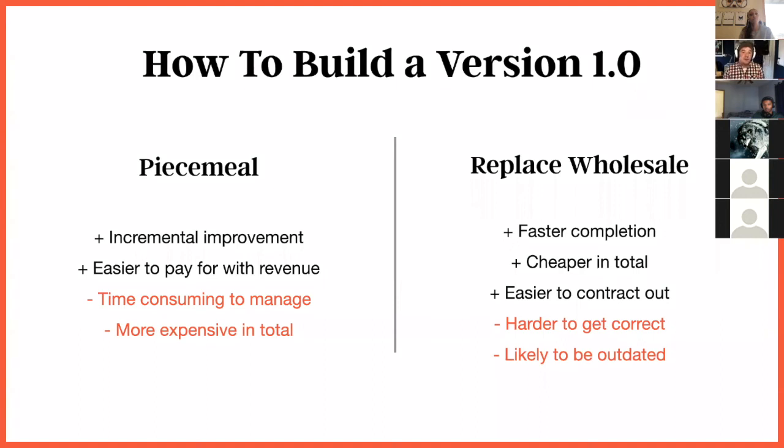And this has the benefit of a really tight feedback loop where you can see how your customers are reacting to the small changes that you're making. And ideally, each change that you make improves your ability to bring in revenue. So maybe the first change you make lets you add 5 more customers, and the next change you make lets you add 10 more customers. And the benefit of that is it makes it easier to pay for this out of revenue as opposed to needing to go raise money or take out a loan or something like that.